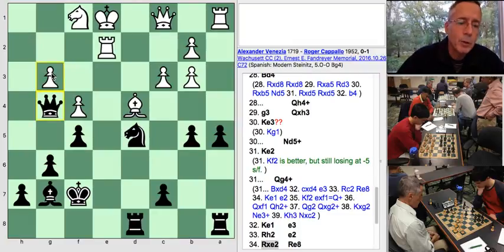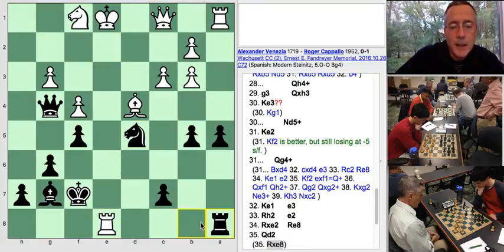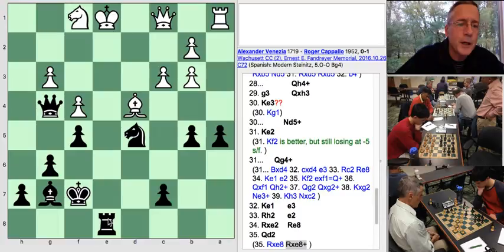So he takes the pawn, but that allows me then to play my rook to e8 and threaten to win that rook. If he doesn't want to take it, oops, come back. He doesn't want to take it and have me take back with my rook, check. That's just causing a world of hurt for him.